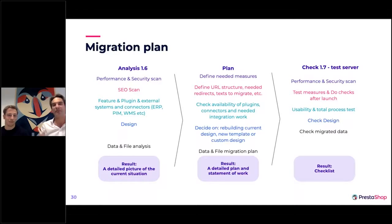So please take the time, and otherwise we will do it for you, to find out what are all the connectors, and then see what you have to change. Are there plugins? Do we have to do some tailor-made work? Maybe there's a new version of the external system as well, and you can migrate it as well. And you really have to plan. This is in most cases for the more advanced shops or the bulk of the work.